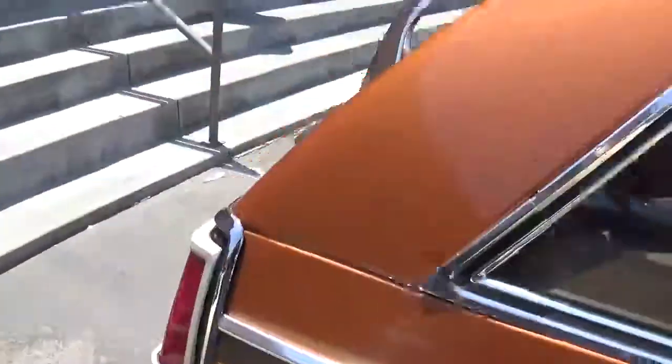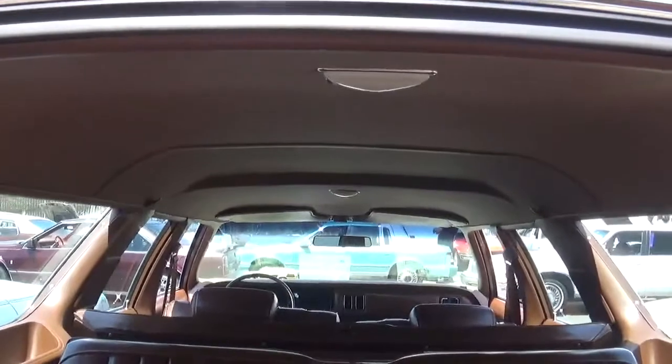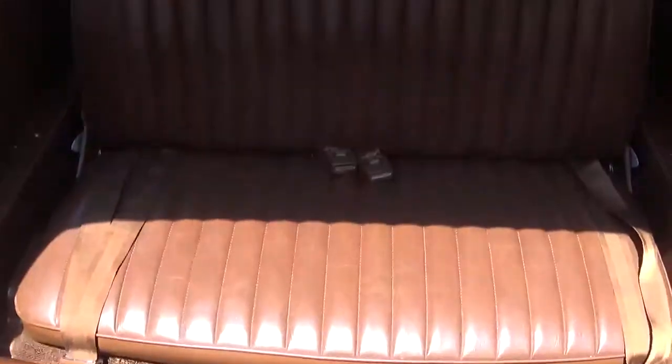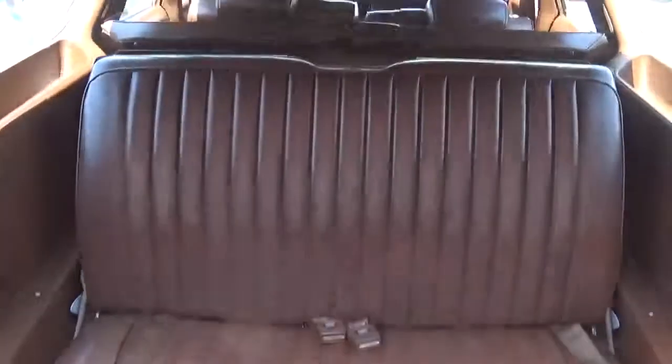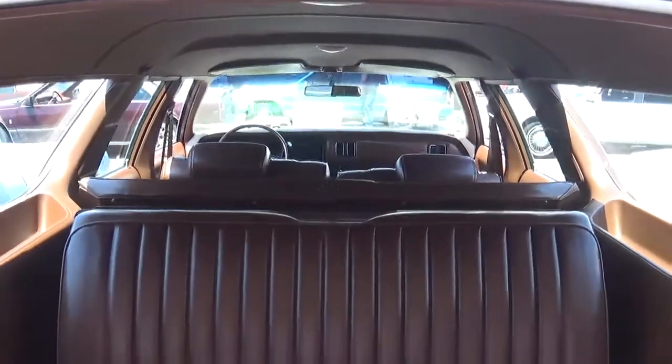But wait till you see the back though. As you can see, there are two dome lights. But look at this, check out this back seat back here. That is pretty cool. Although this could be folded down and used as a trunk to put groceries or anything in it.